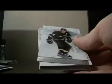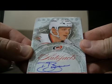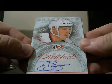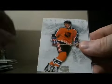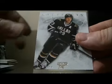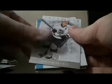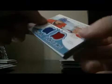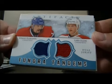Pack 5. Base. And we have an auto fax card for the Hurricanes of Drayson Bowman. Decoy. Base and base. Pack 6. Base. And we have a Tundra Tandems card. Hit for the Canadiens of Thomas Plekanec and Lars Eller.